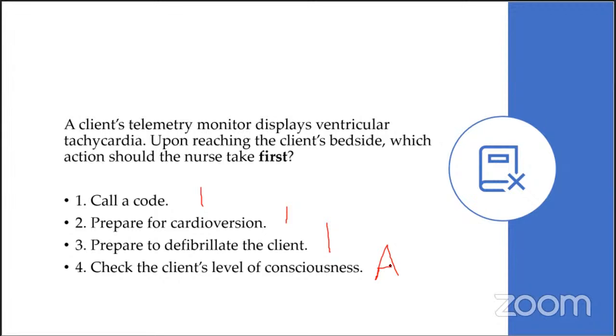Because if he has a ventricular tachycardia and he has a pulse, that's fine. We can manage him for ventricular tachycardia, a heart rate that is fast. But if he came in with ventricular tachycardia and he did not have a pulse, then that is no longer a ventricular tachycardia. That becomes a pulseless ventricular tachycardia.